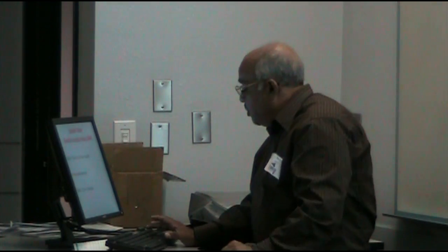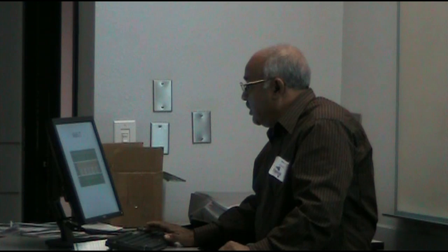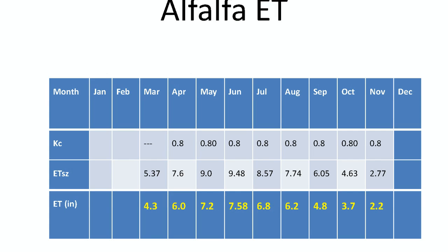Once you have that number, you go back to the table and say, okay, 5.8 inches. If you irrigate the 1st of March, you can carry it through the 1st week of April. You irrigate again, and it will carry you through the 1st of May. So you can follow this requirement versus how much your soil holds, and you can manage your water.